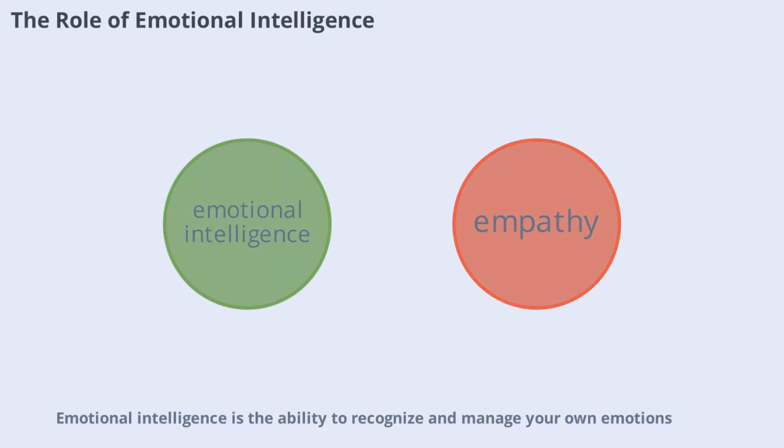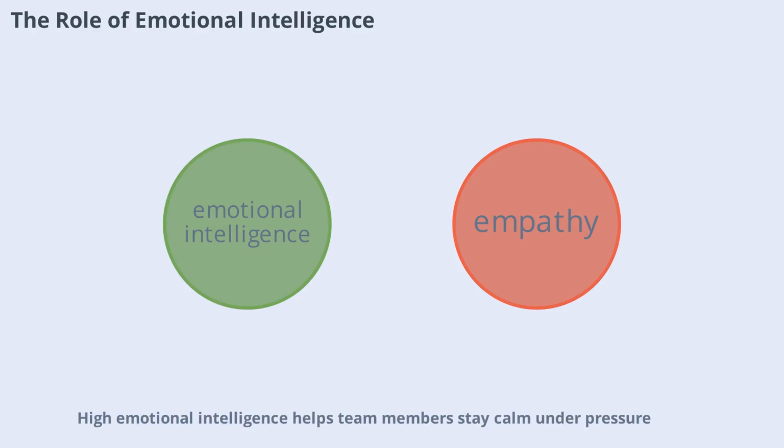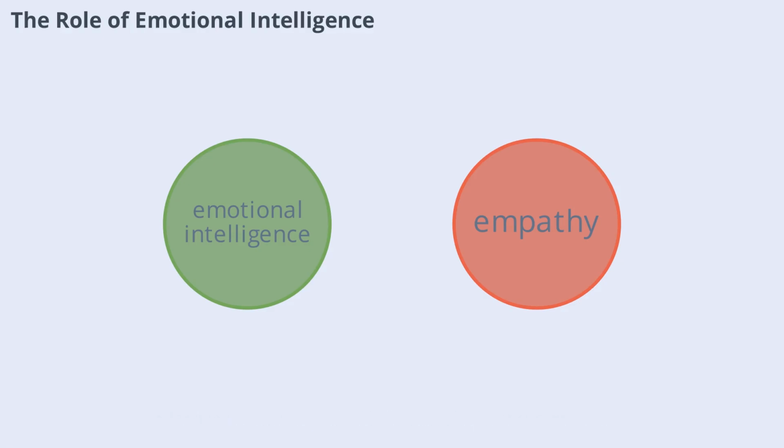Emotional intelligence is the ability to recognize and manage your own emotions as well as those of others. High emotional intelligence helps team members stay calm under pressure, empathize with colleagues, and respond thoughtfully to conflict. Developing this skill is essential for effective conflict resolution and overall project success.